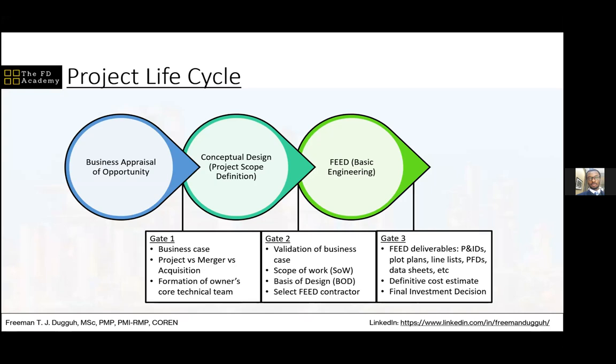So a project has not really taken off until the final investment decision at the end of FEED is made. Now, this is usually confusing for some people, because sometimes all of these stages, the business appraisal phase, the concept selection phase, and the FEED stage, are substantially expensive. For a project that is going to cost about $5 billion US dollars, you can expect all of this to cost about 3% of that amount, which is about $150 million. And that is a lot of money for a lot of companies.